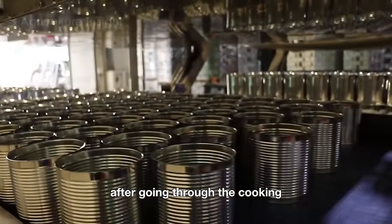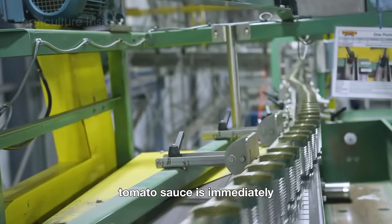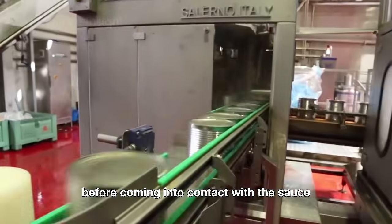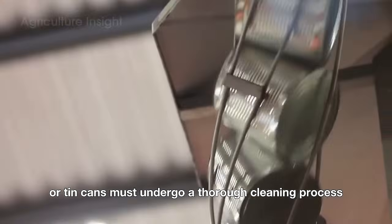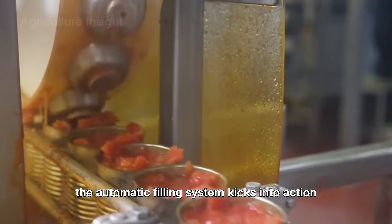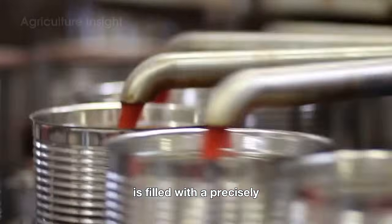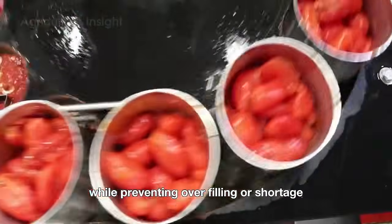After going through the cooking, fine filtering, and seasoning adjustment process to achieve the perfect flavor, tomato sauce is immediately transferred to the sterile packaging area. Before coming into contact with the sauce, all glass bottles or tin cans must undergo a thorough cleaning process. Once the packaging is ready, the automatic filling system kicks into action. Thanks to smart dosing technology, each bottle or can is filled with a precisely measured amount of tomato sauce, ensuring consistency while preventing overfilling or shortage.